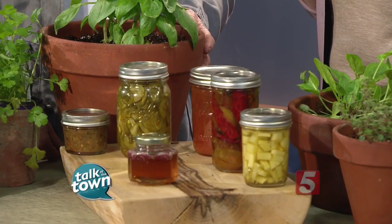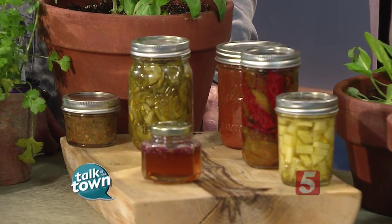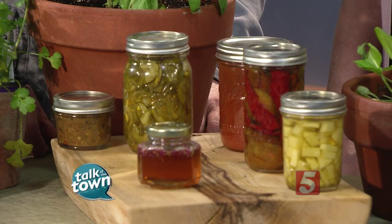Right. And it's a shame, because when winter comes, it's so nice to be able to pull out some frozen herbed butter or some infused honey, or any of the things that you might infuse and can or freeze. Yeah, that's great. So herbs can be used in a variety of different ways.